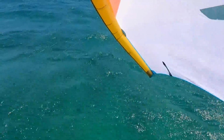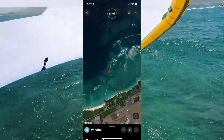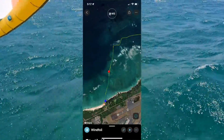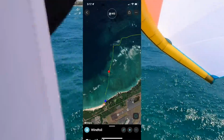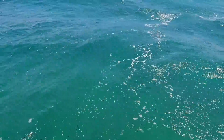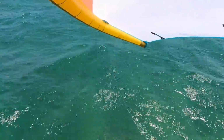I think this might be it. Maybe not. Okay, I'm gonna go a little further. I want to go around that reef where there's white water. And, okay, on the ley line. I went a little wide, opened the door for somebody behind me. My hands are cramping up.